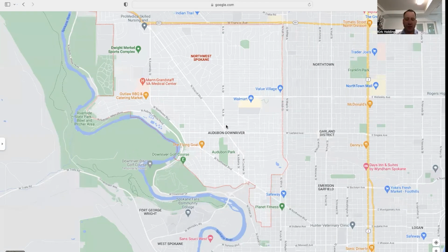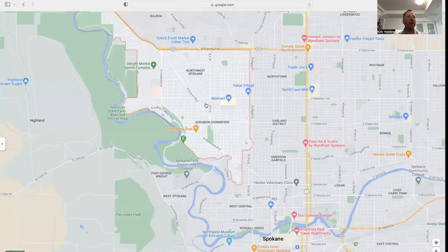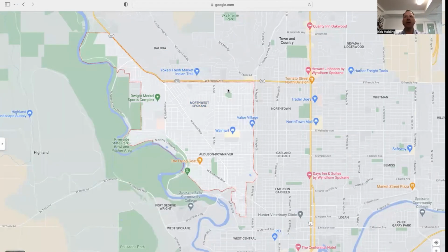So without further ado, I think we're going to hop in the car and give you a neighborhood tour of the Shadle area, and give you a feel for what some of those craftsman homes look like and some of those 50s and 60s ranchers. So we'll see you in a bit.